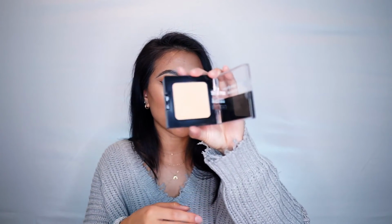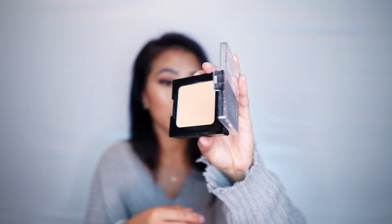To set my whole face, I use this powder that I used in my first impressions makeup video that I did a couple weeks ago. Love this powder so much, and it's so smooth. It makes your skin look really airbrushed. The color is really nice. This is in Light Medium.